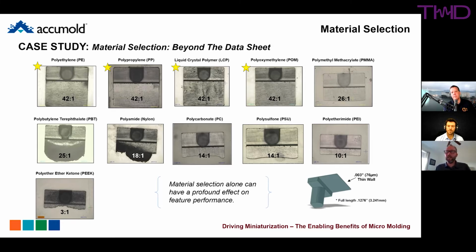And so if we had gotten this model in and they wanted PEEK, our team would have said, no, it's not really going to be viable. If they said LCP, yep, no problem. It's one of the best materials for high aspect or thin wall applications. And so that material selection piece is so important because of all of the things that go into it.